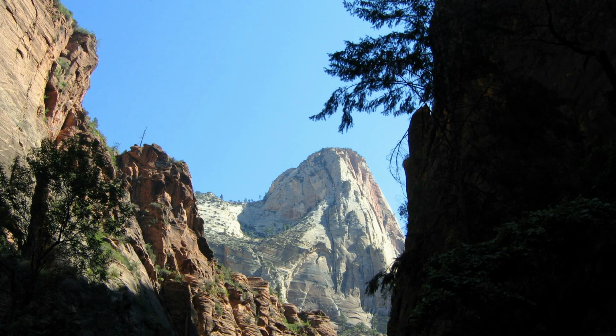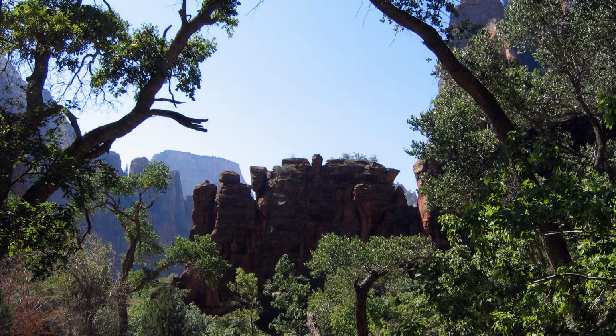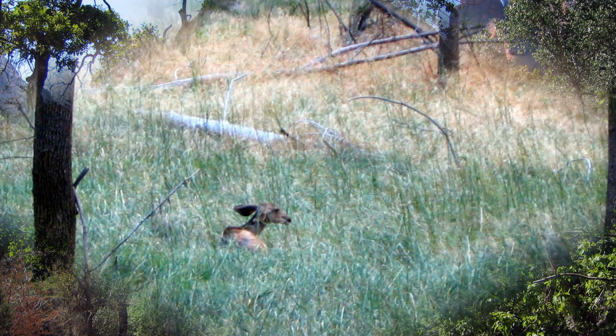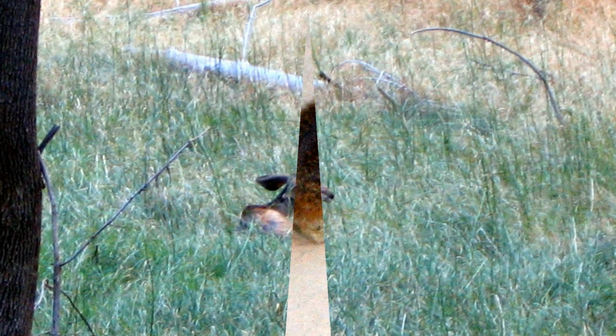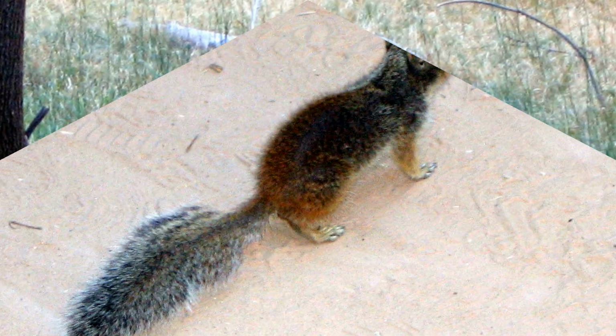Zion has a large and varied ecosystem, due largely in part to the expansive and diverse landscape it inhabits. Visitors can expect to see lizards, mule deer, and wild turkeys, and of course, the pesky squirrels.